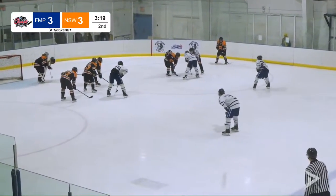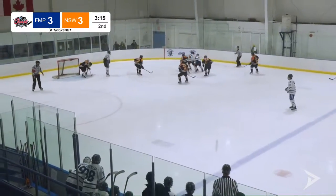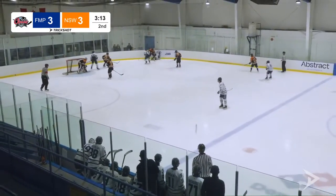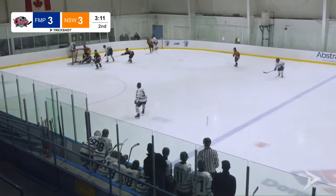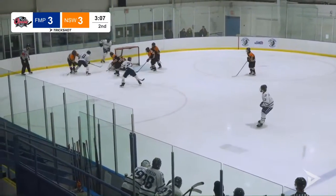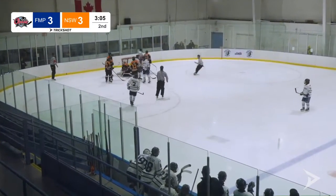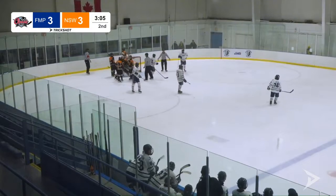Witkin digs in to take this offensive zone draw for Fairmont. Ibrahimov will tie it up. Now in behind the net. In front, jamming that one wide. And a battle for it rolls on the side of the net. And that one will be covered up by Davis.